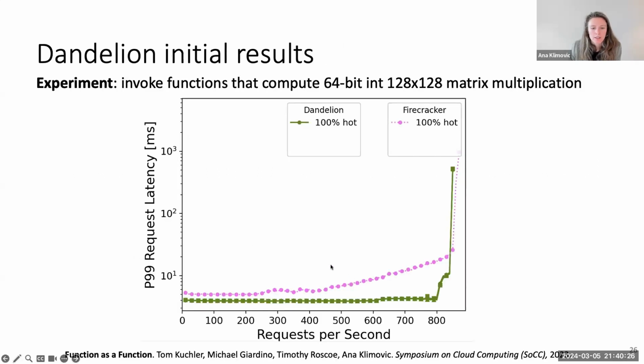Okay, so what we see here is we're comparing, as we vary the load on the server, the tail latency of Dandelion versus Firecracker. And we're starting here with assuming we have, in the Firecracker case, 100% hot, which means VMs are loaded for this application. And in Dandelion, it means that we have the code and inputs loaded in memory on the machine. We're not reading things from files.